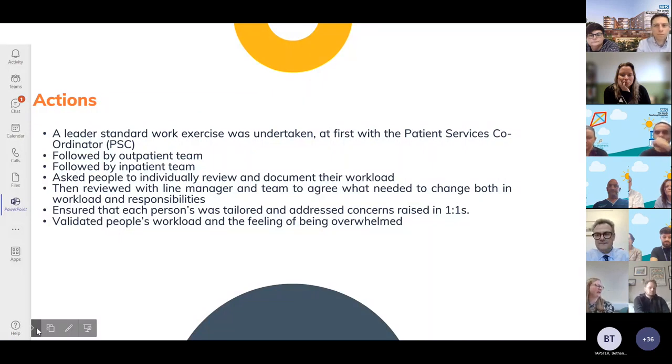Then Tanya led on doing the same exercise with her outpatient team, but with myself there to support her, before then doing it with the inpatient team by herself, sort of leading it. So we had a good cascade there of continuing that work and developing it throughout the team.